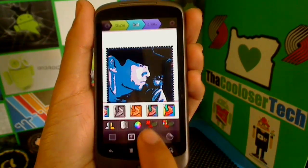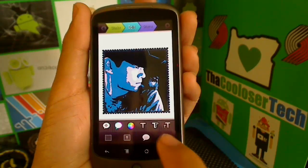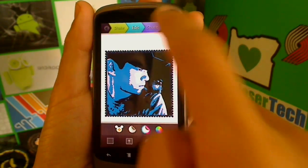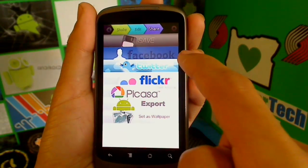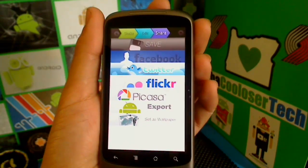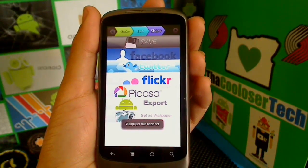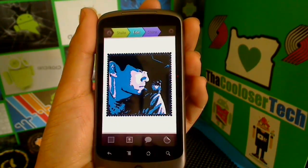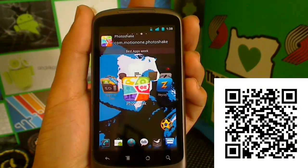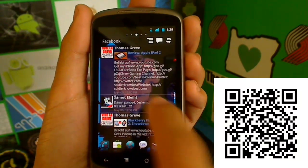So anyways, you can go to callouts. You can add balloon editing tools. You can write some text on there, and sticker editing tools. So you imagine what you can do from there. And then we'll do the share. You can just save it, upload it to your Facebook, Twitter, Flickr, Picasa export, set as wallpaper. And let me just set it as wallpaper. Yes. Wallpaper has been set, and now I can exit all the way out, put it as my wallpaper, and there it is. Can't really see my guy, but he's back there.